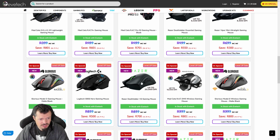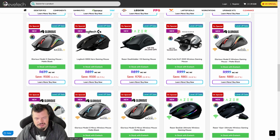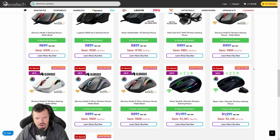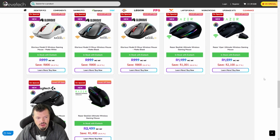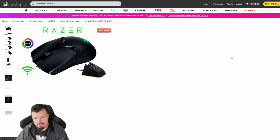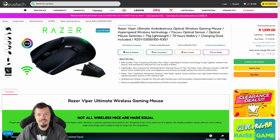Those are a little bit underrated. Death had a V2 though for that sort of money. I actually had a look at this the other day for a mate. The Model D and the Model O's are really hard to beat at the price point for $1,000. But the one I would suggest from this list, if you do have the cash, is probably going to be the Ultimate. Yeah, price versus performance here is just kind of sick.